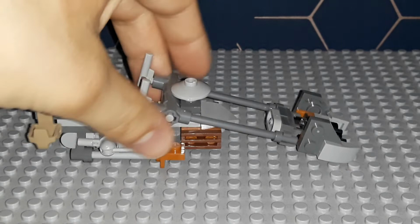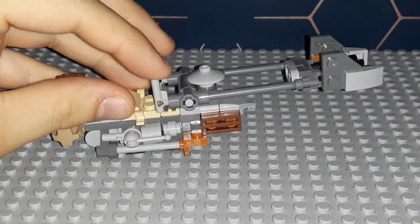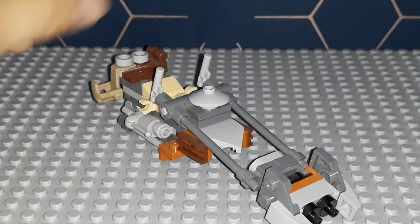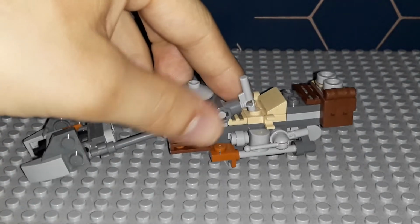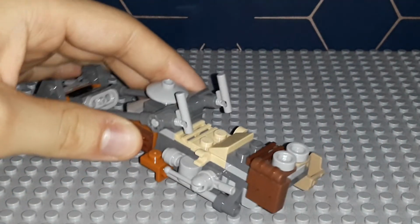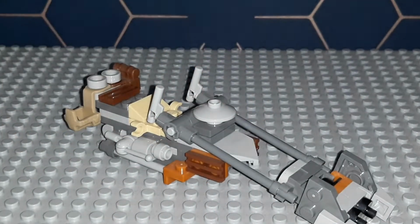It even has a place for Yoda. The handlebars control the bits at the front, which I don't think any other speeder bikes do, or at least the LEGO versions, which is quite cool. Someone pointed out it's very similar to Kanan's speeder bike from 2015 or 16. But it's got some cool details and a little backpack there. It's a decent looking speeder, so let's get the minifigures on it.